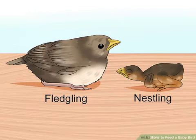Identify whether the baby is a nestling or a fledgling. If you have encountered a baby perching or songbird who you suspect has fallen or been abandoned, you must first identify whether the baby is a nestling or a fledgling. Nestlings are baby birds who are too immature to leave the nest, as they have not fully developed their feathers and may not have opened their eyes. Fledglings are older baby birds who have developed the feathers and necessary strength to learn how to fly. They may leave the nest and they know how to perch and grip.